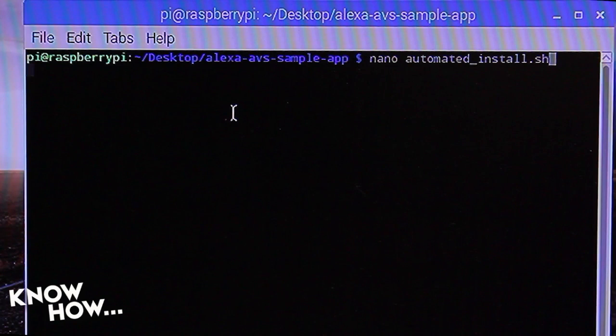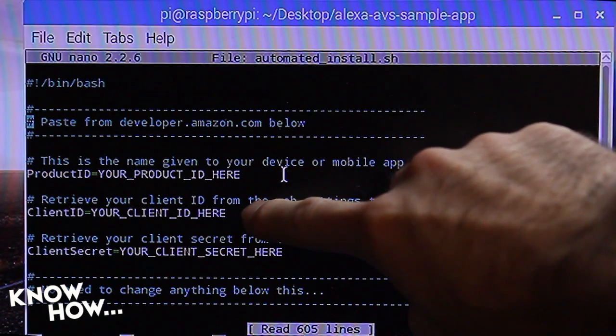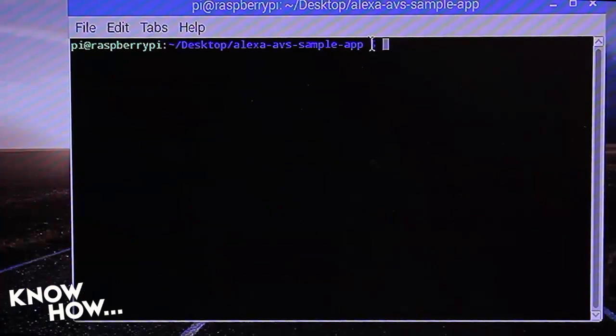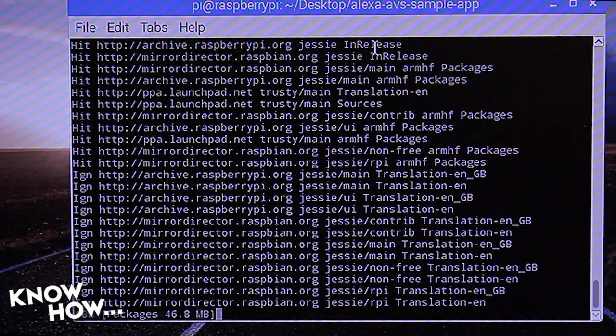And in the terminal, type nano automated_install.sh. And this opens up the file where you will be plugging in the information that you got from your Amazon developer page. And then open the desktop alexa-avs-sample-app in terminal. You can do this by right-clicking on the folder and selecting open in terminal and type ./automated_install.sh and hit enter. This will have you go through a quick questionnaire.